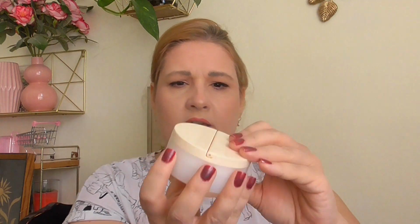Okay, this is a cleansing balm. This is the Neroli cleansing balm from SheGlam. I can show you it's all gone. And then it had the applicator, which I removed, and I'm using it with my current one, which is the Body Shop Chamomile one.